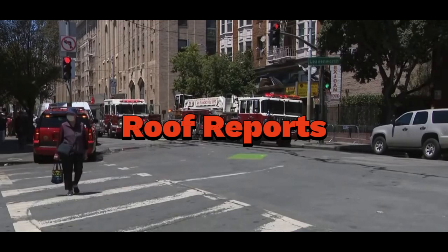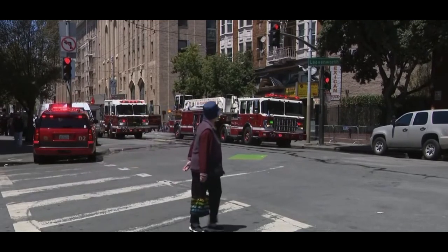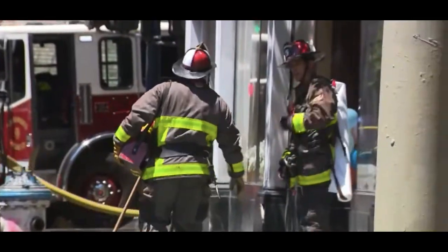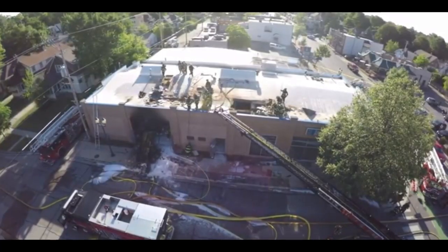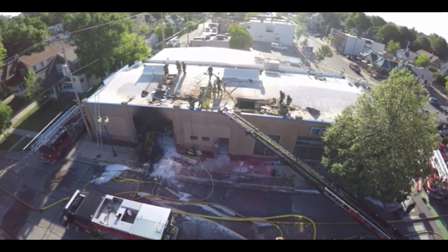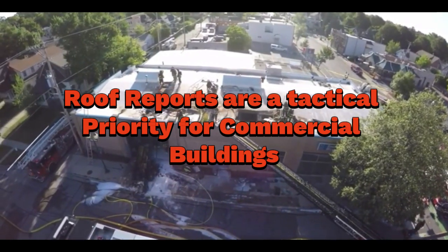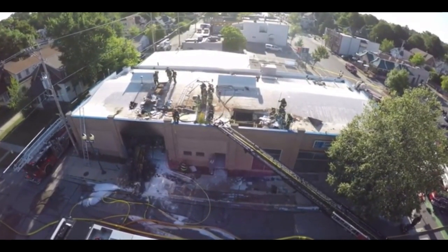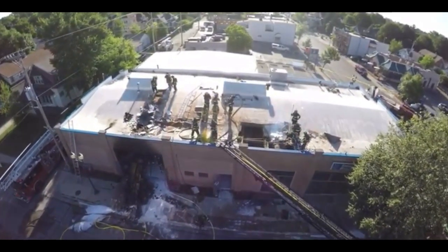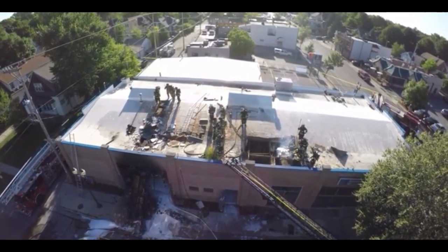Accurate and timely assessment of the building's roof through a roof report is vital for the safety of all personnel on the fireground and plays a key role in guiding tactical decisions. Let's break down what you need to know. Roof reports are a necessary, if not mandatory, tactical priority for commercial buildings. Residential buildings, from single-family homes to apartment buildings, are generally constructed with legacy or lightweight materials, and the roof report is made only if the decision to vertically vent is in play.